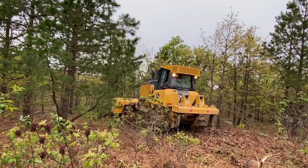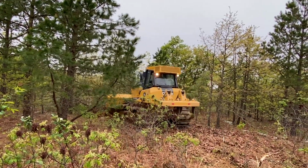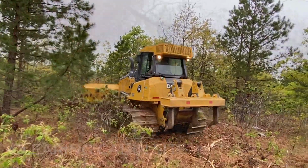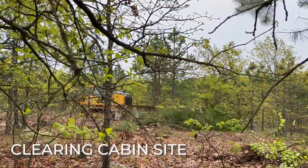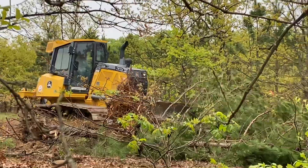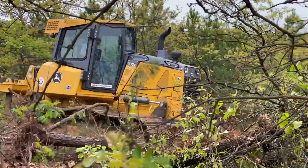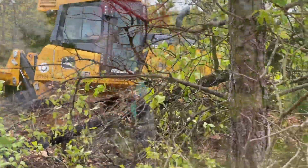Well, it is day 1 of construction here on Pine Ridge here in southeastern Oklahoma. As you can hear behind me, and maybe see behind me, there is a dozer running right now, clearing out the cabin site. This is taking a lot of work to get to this point.